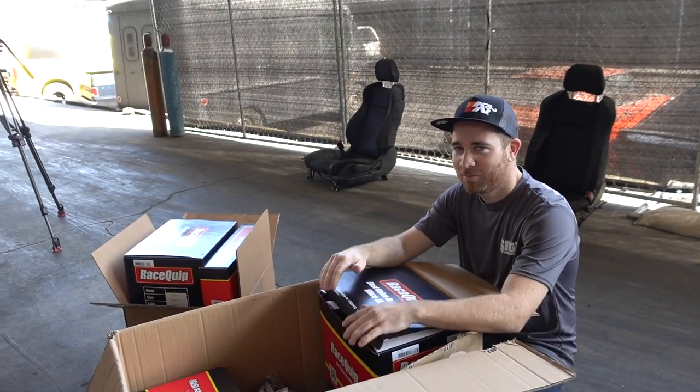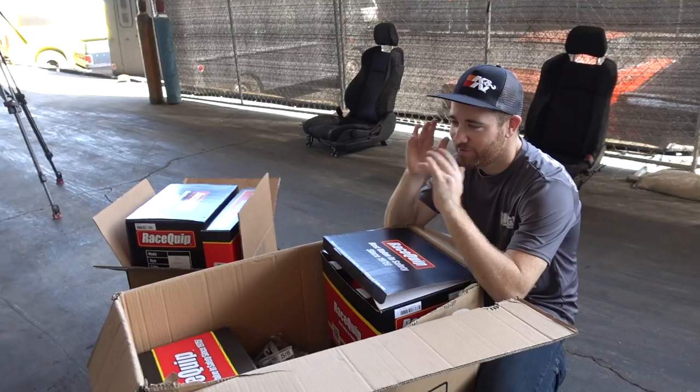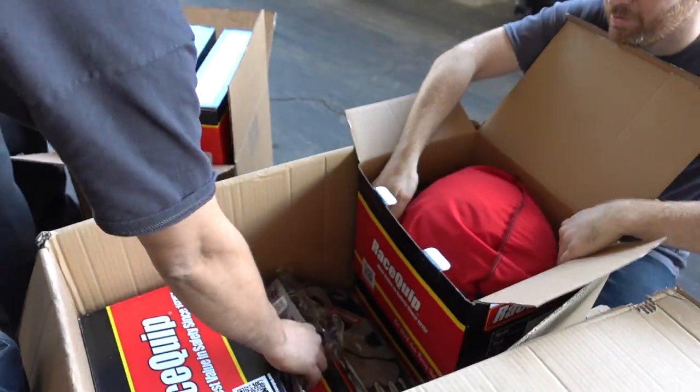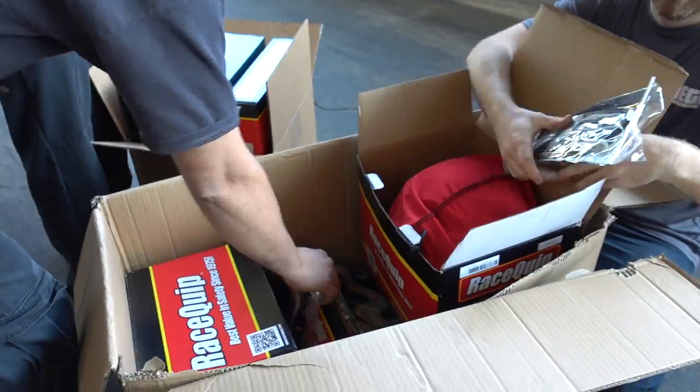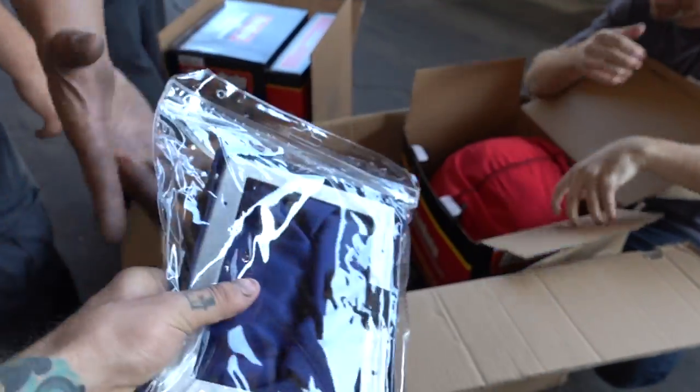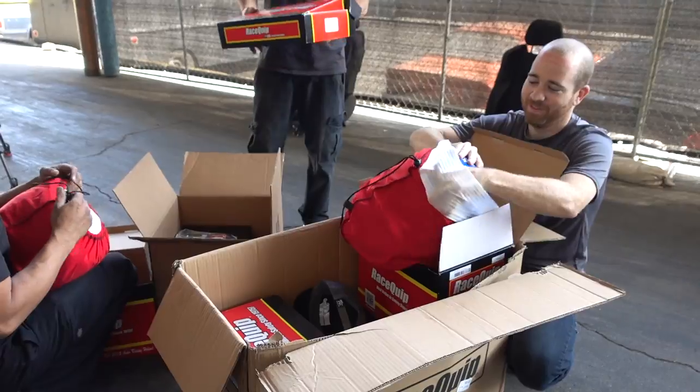You guys are just taking your time. I'm like a kid on Christmas. He just wants to tear into the box. Oh, let's see what we got. All right, what do we got? The smallest for them. Small. What is this? There's no size. Oh, it's a shift boot.